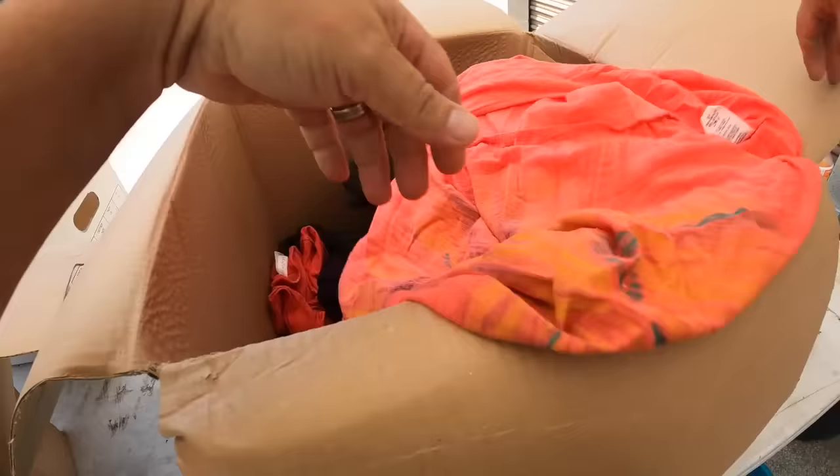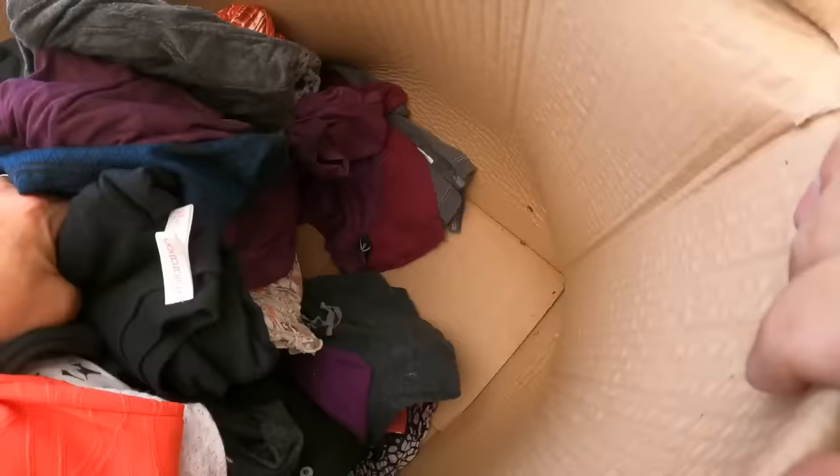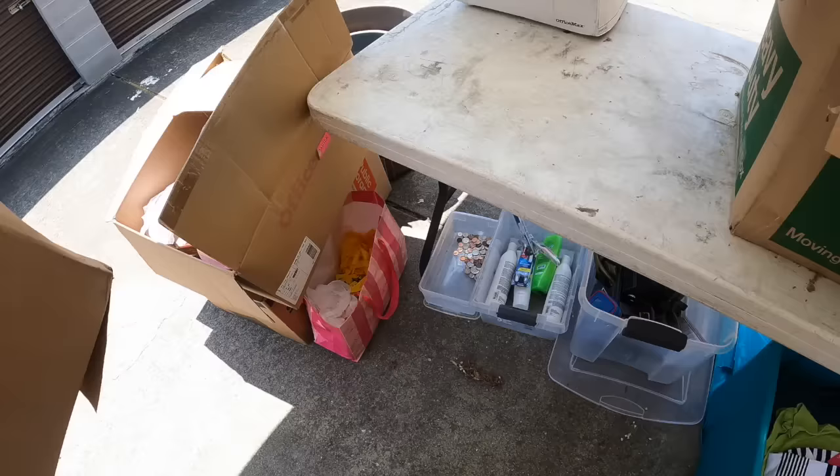Wish my girls would go through this stuff. This is probably some decent clothes though. That looks very cool for summer. If I see any more tags in here, I'll pull those out, because I'll tell you what, they'll be pulling them out at the flea market. They'll pull those tag things out right away.